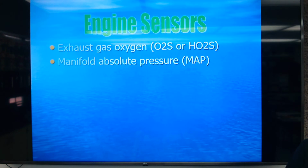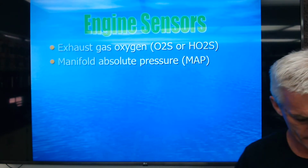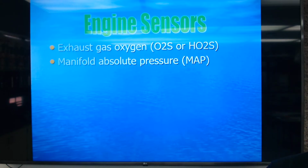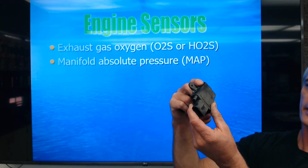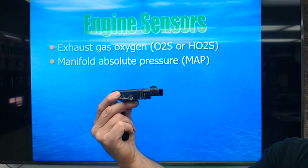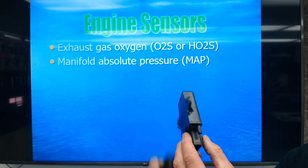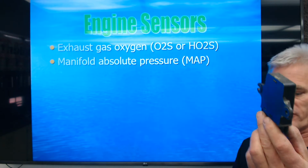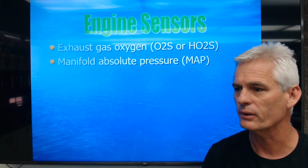Next we have, by the way, that's oxygen sensor or heated oxygen sensor, and everything's heated today. Next is the MAP sensor. So I'm going to grab a MAP sensor that I have right here. This is what they used to look like. Fender mounted Ford one with an intake manifold signal going to it. And this one, most sensors have a 3-wire connector. So this was measuring intake manifold vacuum and giving some reading of load to the computer.